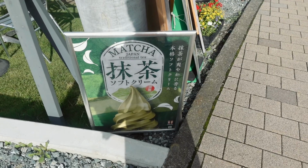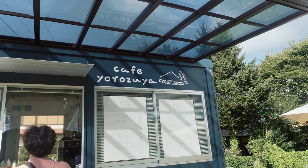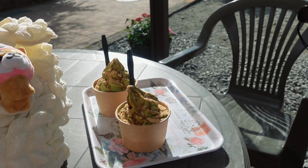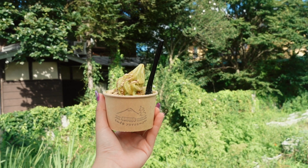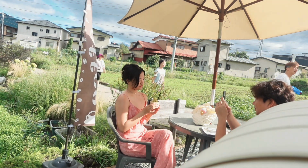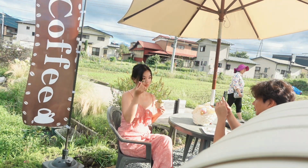I know we're doing the convenience store challenge, but we found this shop that sells matcha ice cream. So to make ourselves feel better for not seeing Mount Fuji, I think we deserve some matcha ice cream, right? I'm not sure if it was just because we were in a beautiful place, but this was hands down the best matcha ice cream I have ever tasted. If you're going to Shimo Yoshida, make sure not to miss this ice cream shop because it is so good. It'll make your Fuji trip a lot better.